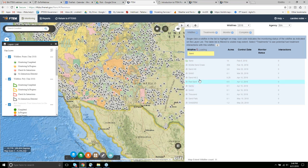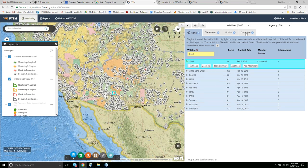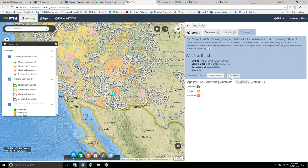The way that you actually complete a fire is, in this case, there it is finally. You can see it's represented by green to tell us that the monitoring is completed. At the completion tab, I'm going to select the fire. This one's already completed, but this button that says amend wildfire right now will say complete wildfire. And that's where you click complete.